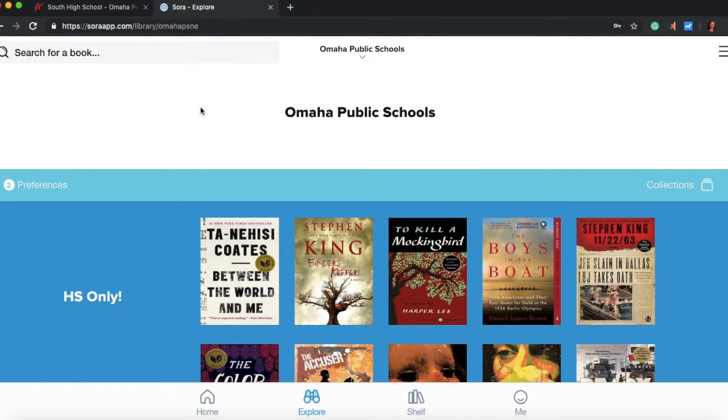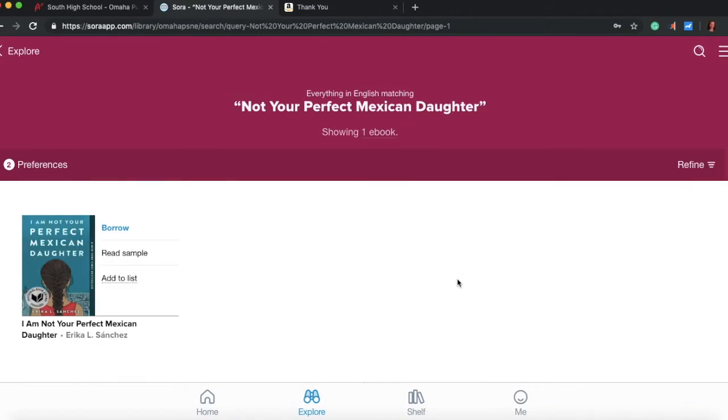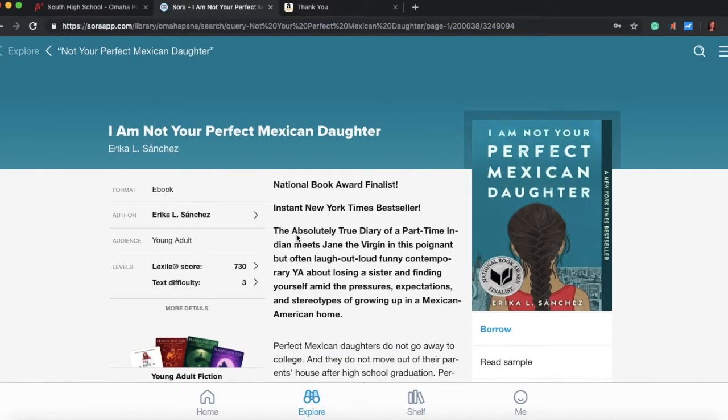Another way that we can find books, especially if you have a specific one, is to go up to the search bar. Up here, I'm going to search for just one book. Our search did come up with one match, I Am Not Your Perfect Mexican Daughter. It is available only as an ebook. I'm going to go ahead and open it.